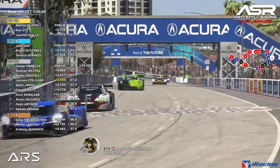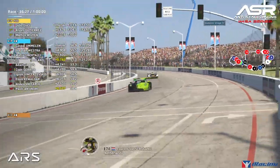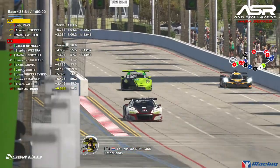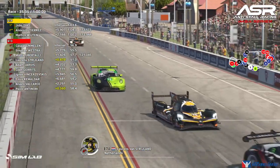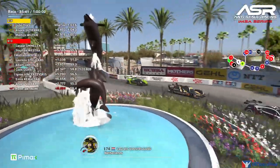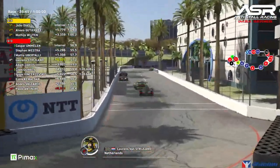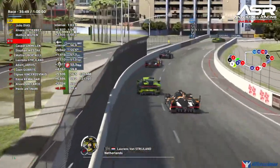Got quite a close battle here with Lawrence Van Stryland and Matteo Ubertalli fighting for the podium in GT3 Pro and GT3 overall, which is what we're looking at the moment. A lot of mix-up between the classes today, so we're spending a bit more time just looking at the overall class results, because they don't really seem to be very reflective at the moment, looking at the Pro and the AM.